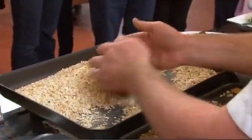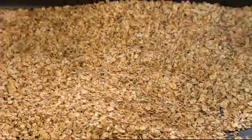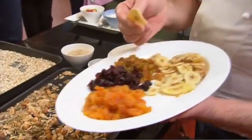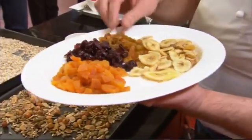So next we have the Flahavan's oats, and they're already toasted. So you can see that there. Next thing I'm going to talk about is all the lovely fruits that we're using. Really great texture. First of all, dried banana, which is fantastic for potassium. Absolutely brilliant. Great texture in your muesli.